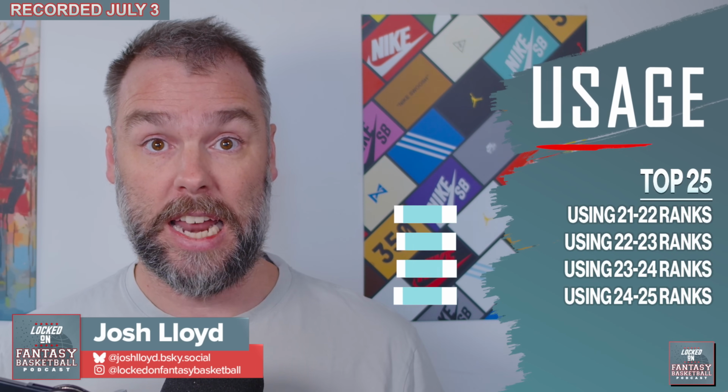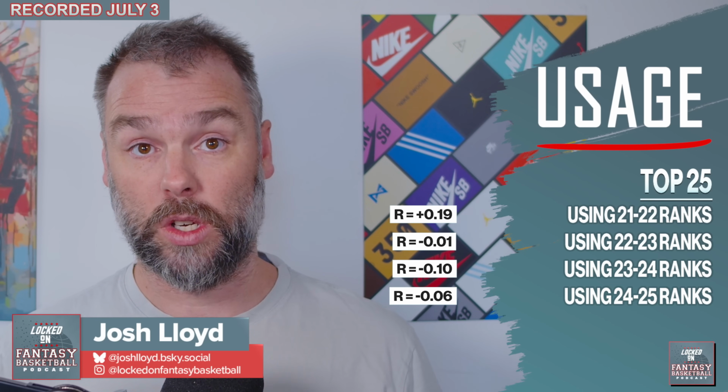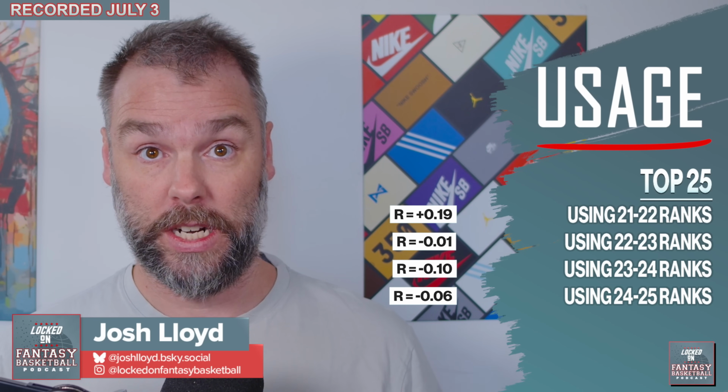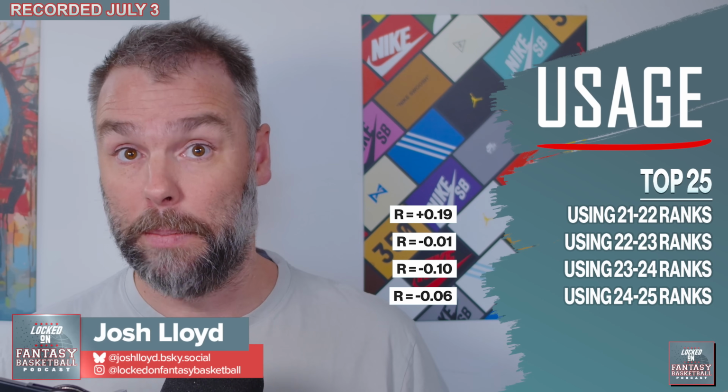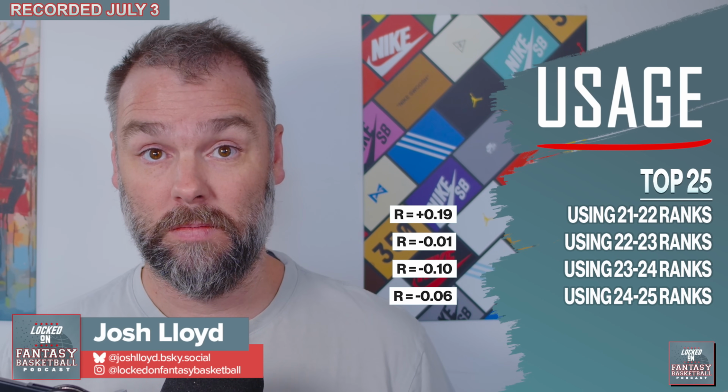So if I look at the top 25 players using the fantasy ranks from the 21-22 season, the correlation on those guys of usage to effective field goal percentage is somehow a positive. Plus 0.19. That's it.